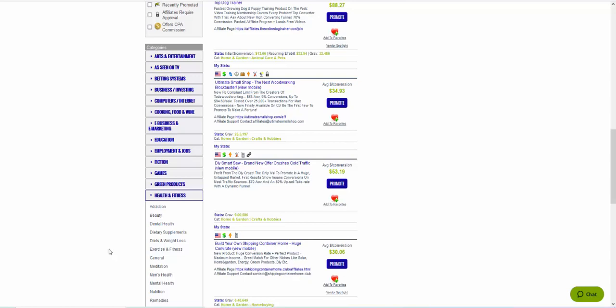Obviously there's more in it. You need to check the sales page, you need to check the gravity, you need to understand how the gravity works, you need to be able to gauge the conversion rate of the page, which you can't do just off the gravity. We'll be exploring all of this in the course.